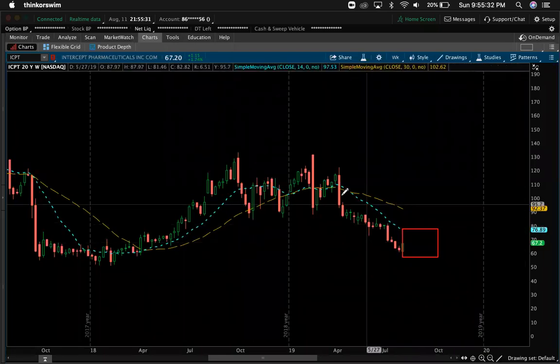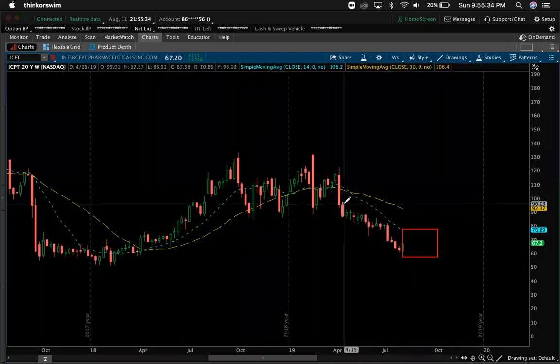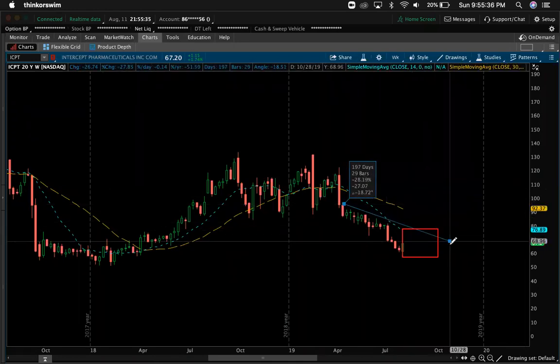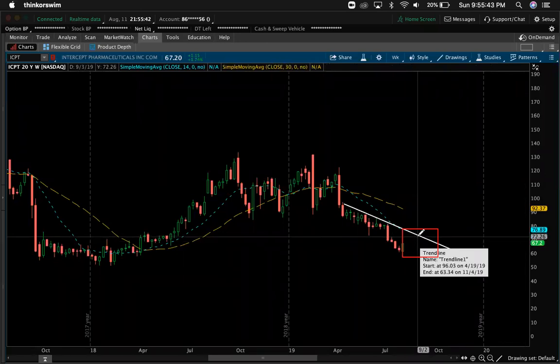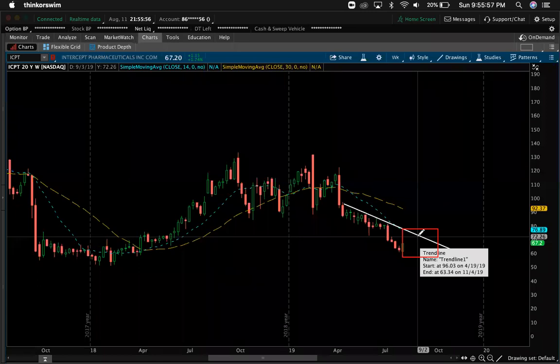This gives me an idea. You see how the 14 SMA is falling down. So boom, I'll do something like this. So this is basically how the 14 SMA is going to move, right? Around here, the 14 SMA is like 72. And that's around September, the beginning of September, September 6th. 72 calls with time. That's a couple of weeks out, which is not too bad. Well, like three weeks out.